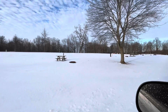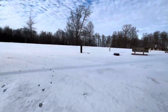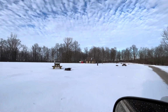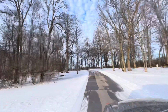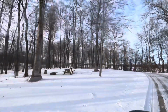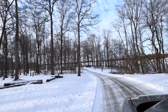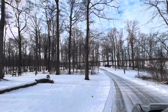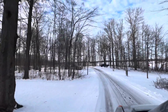Lots of deer tracks out here. Yeah, lots of them over here. Nobody camping, just ice fishermen that are parked over here. Believe it or not, they do camp here in the winter. Ice fishing is super popular here at Summit Lake.